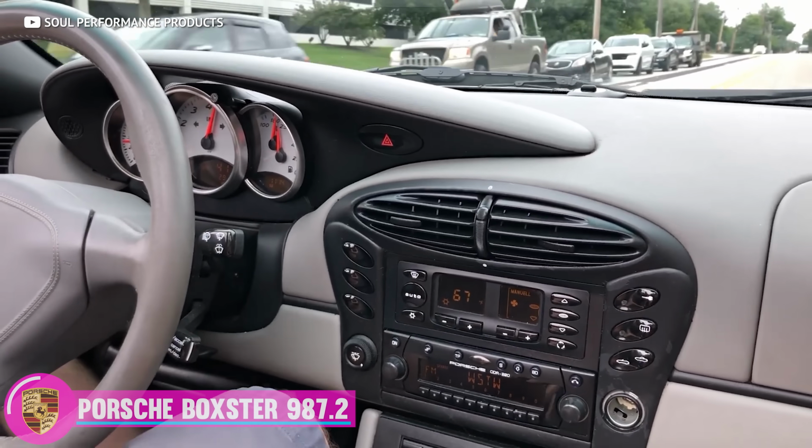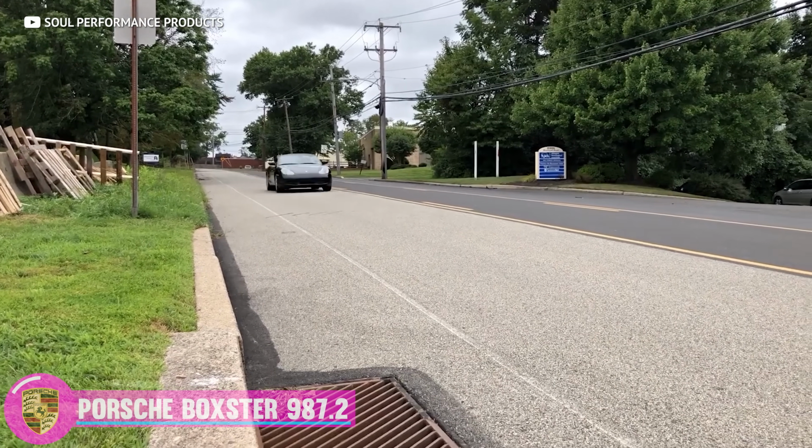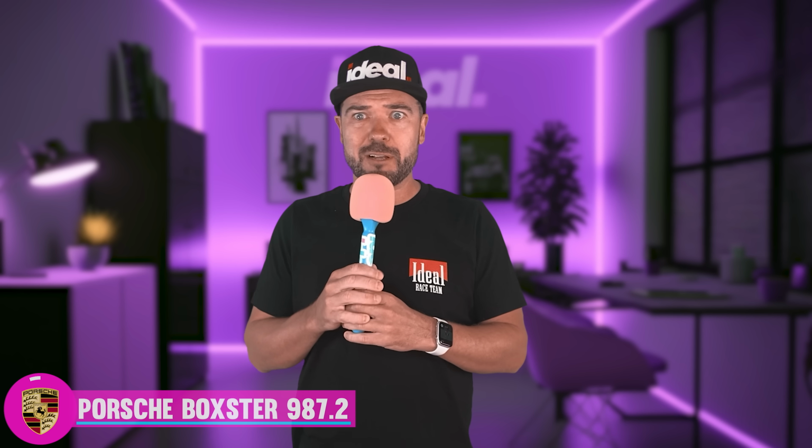Having driven both on the track and on the back roads, I'm gonna say that I like the Boxster. It's just way more playful and light. Maybe it's a lower center of gravity without the top? I don't know. Anyone else experienced that?